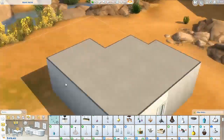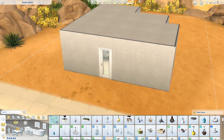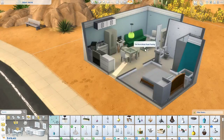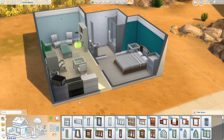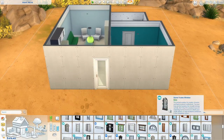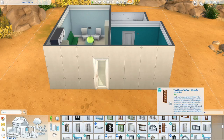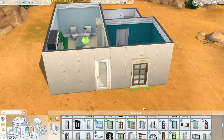Okay, let's do outside real quick. Oh, do we not have windows in the front? I want windows in the front, I think. Oh, we don't have windows in the house whatsoever. Okay, we need windows. 4 minutes left. Let's see. I thought I put windows in. Did I seriously not? Wow, I'm really losing it.